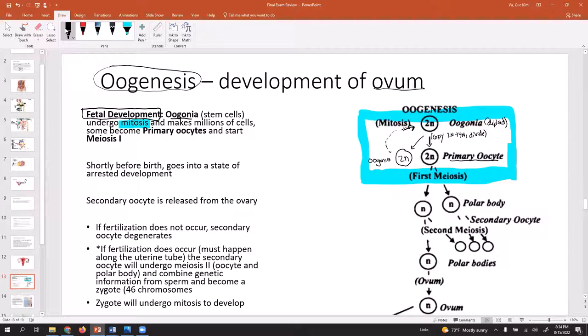Awesome. Okay, so it differentiates into a primary oocyte. And this primary oocyte, still during the fetal development, is going to start meiosis one. Okay, so the first meiosis, or meiosis one. Now in meiosis one, remember, one of your classmates said it's a reduction of chromosomes, right? So it's just going to split, one end on this side, one end on this side. Do you see that? Okay. So the result of the first meiosis is going to be two cells. At this point, are these two cells diploid or haploid? Haploid. Very good.